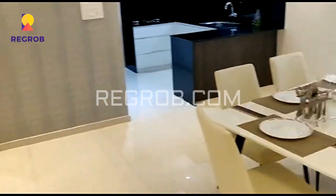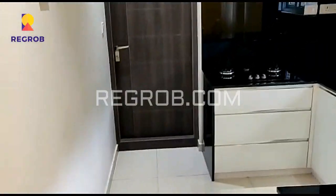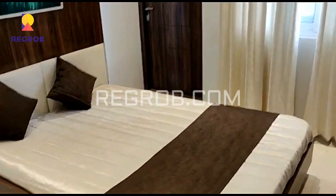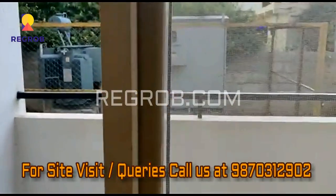This is the foyer, your dining space, and the kitchen. Kitchen, there is a... this is your second bedroom. And this is your master bedroom. Master bedroom tiles, restroom. And a balcony.